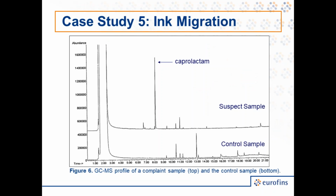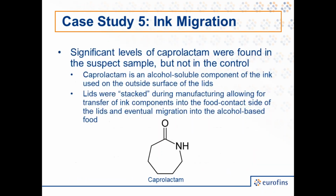As you can see on this slide, when we compare the control and the suspect sample, there's a rather large and distinct peak in the suspect sample that's not in the control. And this was identified as caprolactam. Caprolactam is an alcohol-soluble component of the ink that was being used on the outside surface of the lids. What was happening is, as these containers were being filled, a bit of the alcohol-based product was splashing onto the lids, causing the ink to run.